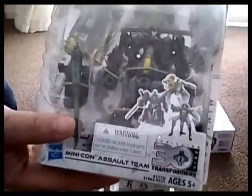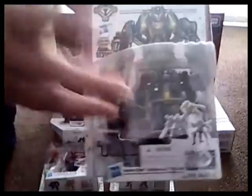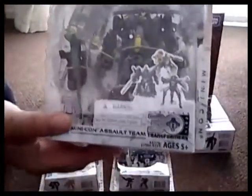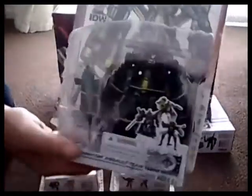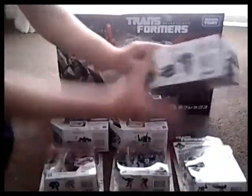I got it. You know, I wanted a little combiner. I've got the Perceptor one anyway. I'm not showing you, but I've got a Perceptor from the Armada days. So, he's about the same size as Perceptor, I think. But anyway, that's him. Now we're on to the really good stuff.